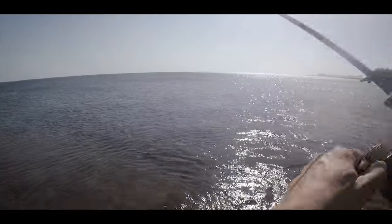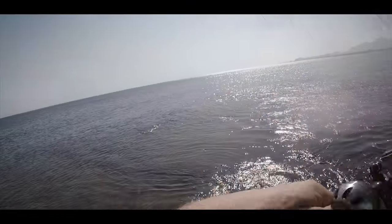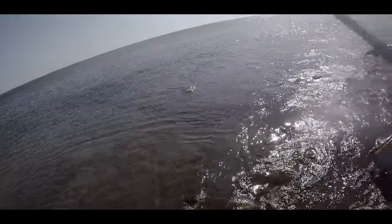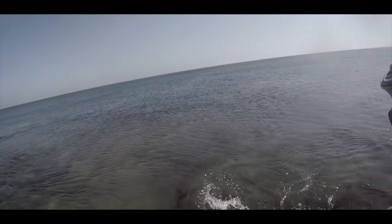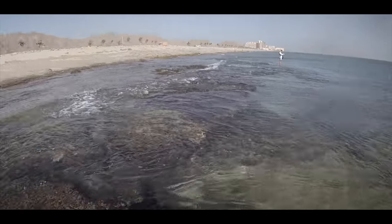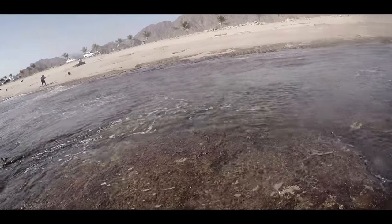Chance to fall for that soft bait. So how many? I had 5 casts and 5 fish maybe, and this is a good size again. Very nice size grouper. That's the beautiful one.